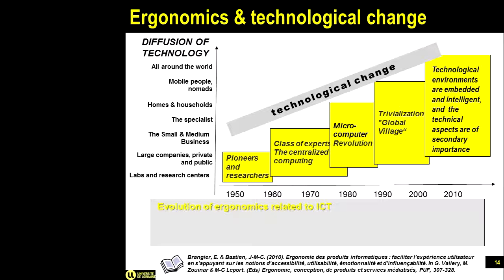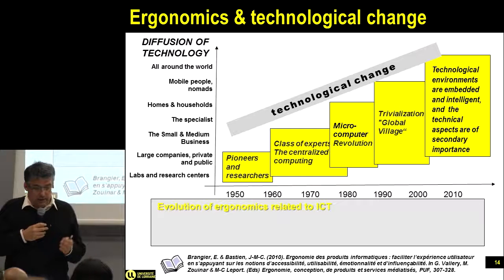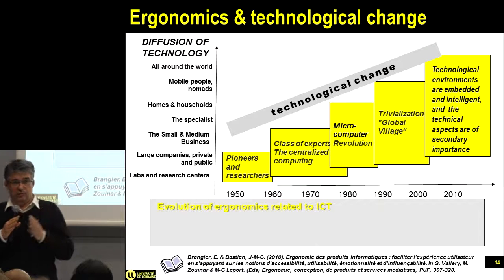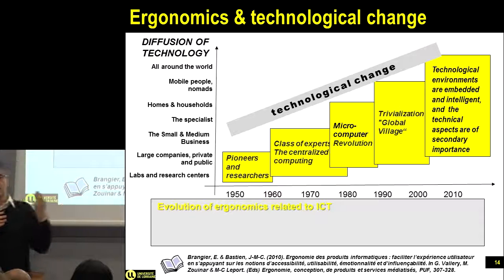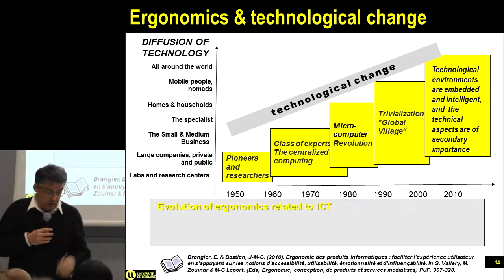And with the year 2000, we discovered technology is embedded everywhere. So the technological environments are embedded and intelligent, and more intelligent, and the technical aspects are of secondary importance. So there is a big change in the last years, and this change is based on the technological change and has a big impact on psychology, cognitive psychology, and ergonomics especially.